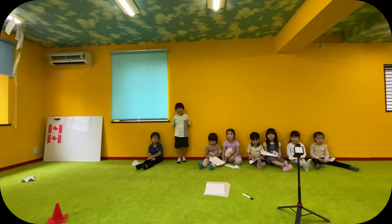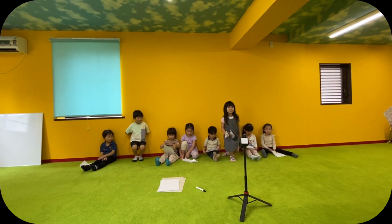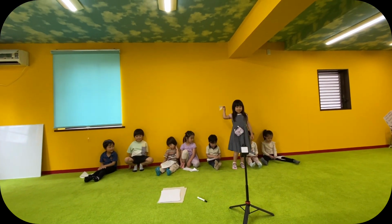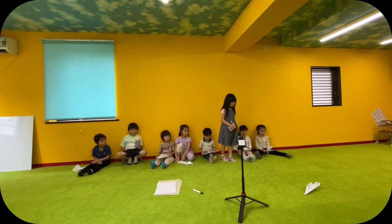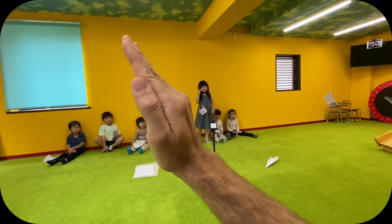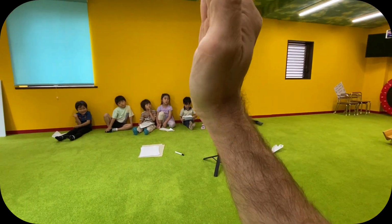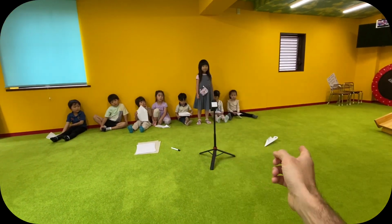Oh, Toma, oh! Amazing, Toma. Good boy. Okay, Minori can stand. And Minori, go. Oh, that's okay. Remember what we talked about, though. So Minori kind of let go when it was right about here. So you want to let go when your arm is right about here, Minori. Okay, you can try one more time, Minori.